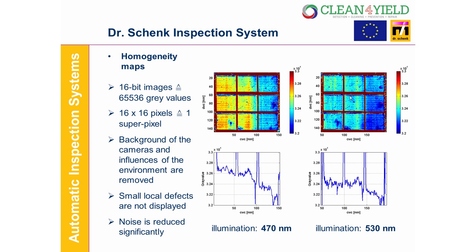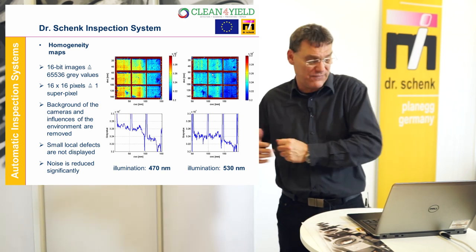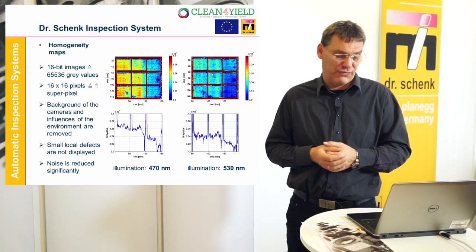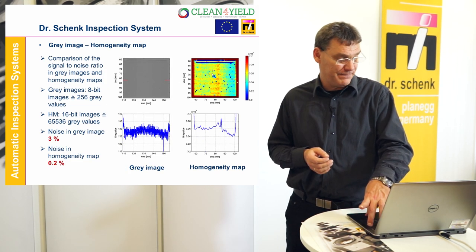So by using different wavelengths, 470 nanometer or 530 nanometers, I got different intensities in reflection behavior. So the light source, the light wavelength, is creating different reflection intensities. So by using more different angles, more different wavelengths of light, we got different information of reflection behavior to calculate a relation for thickness of a layer by so-called homogeneity maps.